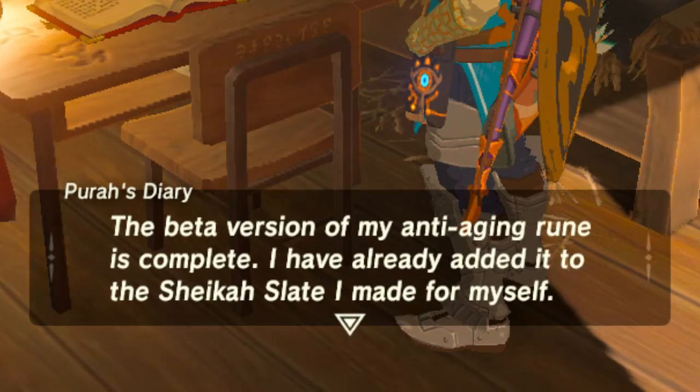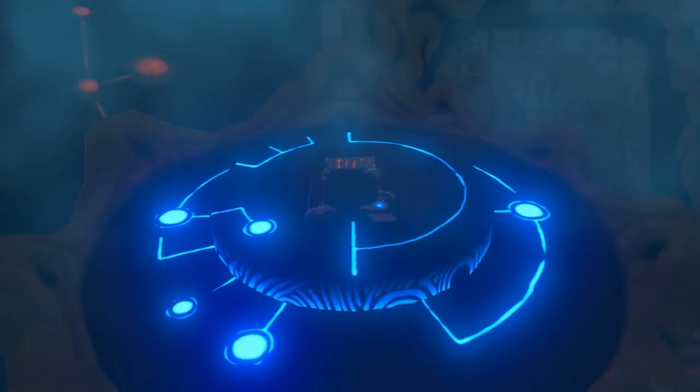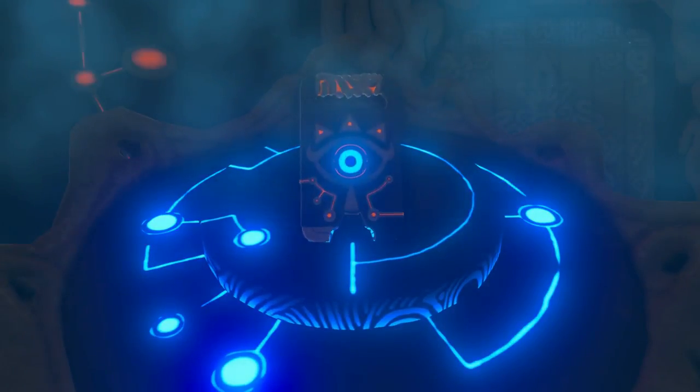The beta version of my anti-aging rune is complete. I have already added it to the Sheikah Slate I made for myself. Yeah, you heard that right. According to the entry, Pura recreated a Sheikah Slate so she was able to use the runes she made.